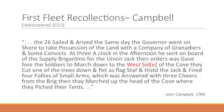Then orders was gave for the soldiers to march down the west side of the Cove. They cut down one of the trees, fixed as a flagstaff, hoisted the Jack, and fired 4 volleys of small arms, which answered with 3 cheers from the brig. Then they marched up the head of the Cove where they pitched their tents.